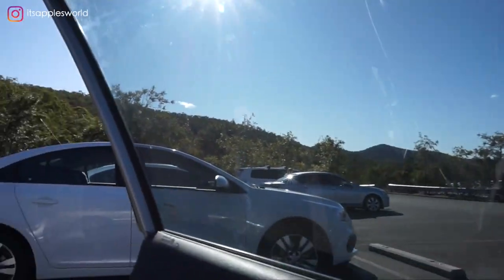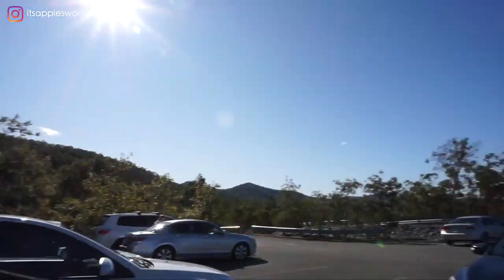Hinze Dam, not really quite sure how to pronounce it, but we are heading there and it will be 11 kilometers from this stop, and we're heading there right now, so let's go. Okay, we are here. Oh, mainit nga dito.